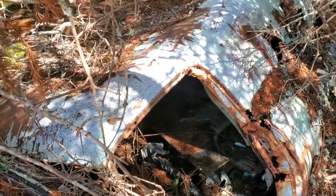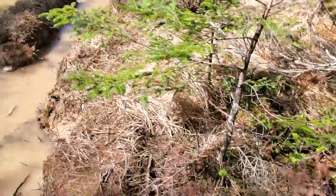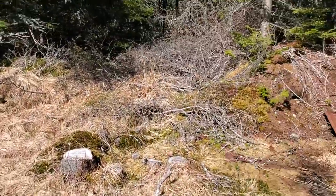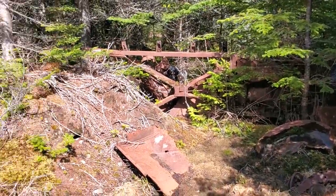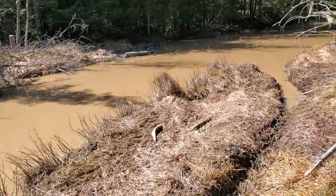Days of scavenging parts on the Avalon Peninsula off these old 50s cars are few and far between now. You leave the Avalon and head to central Newfoundland, you find a lot of this stuff is still salvageable. I can't say the word. Still good. There you go. It's good.